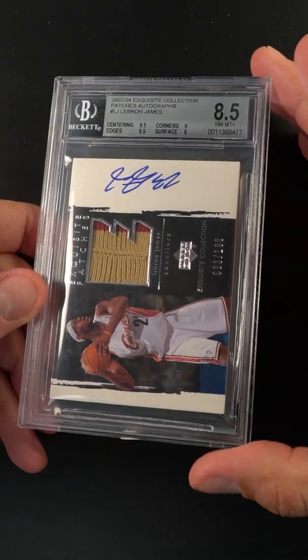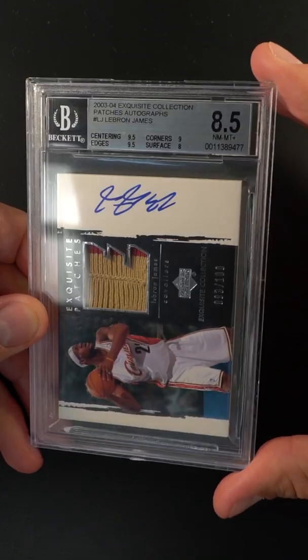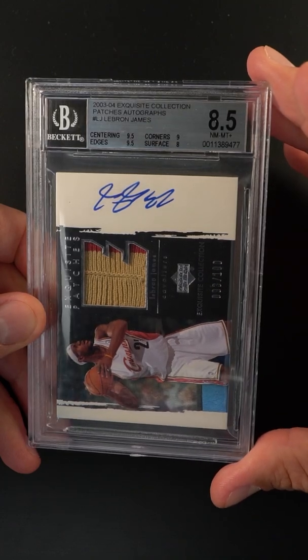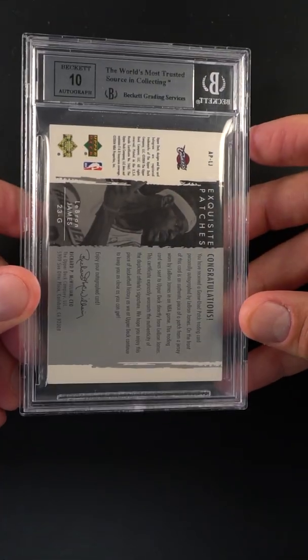It seems a little bit conservative. Not sure if maybe there's a possibility of a higher subgrade there, but it certainly has the look and feel of a card which could have graded a 9. I don't think anybody would have questioned it. It's just a glistening example of a very rare and very desired card. Really excited to be featuring it here in Auction 8.